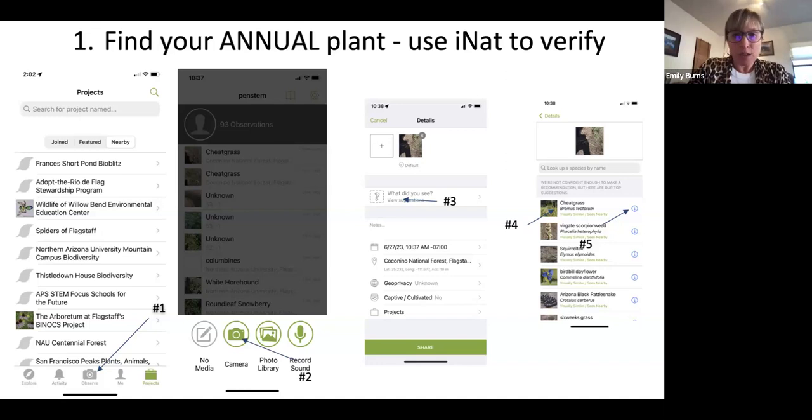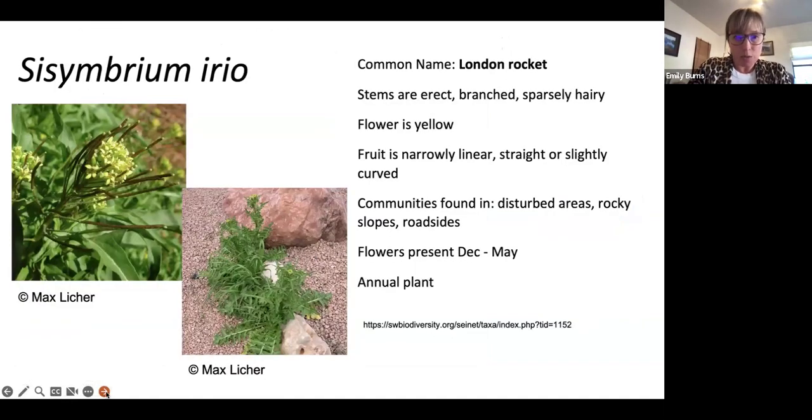And then you want to, I'm going to skip to the next slide. So just to make sure you have a little bit more information about London rocket. It's in the mustard family and it has a yellow flower. So what I've noticed is driving around town, it's along every sidewalk, every lot in the neighborhood, everybody's neighborhoods. It's quite everywhere.